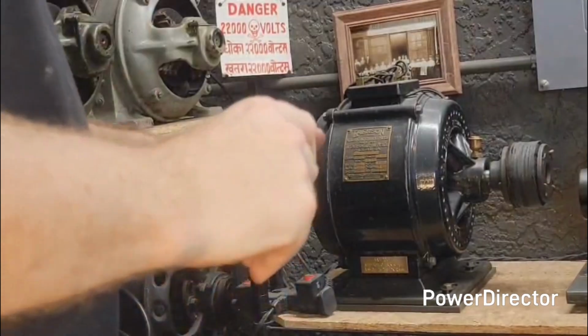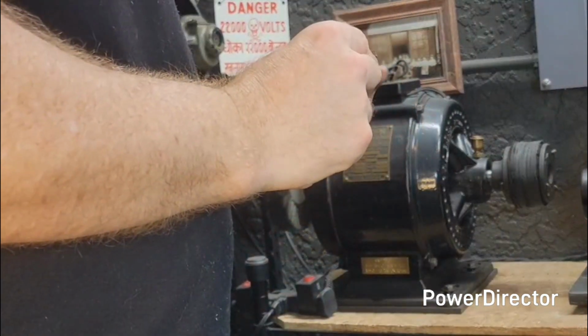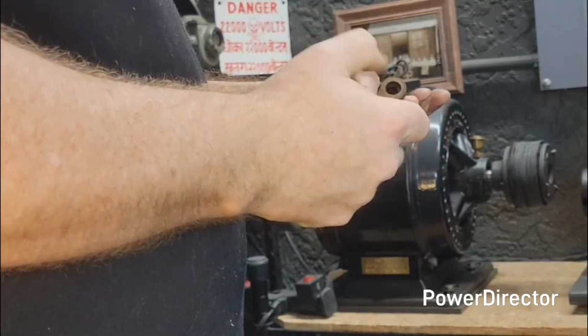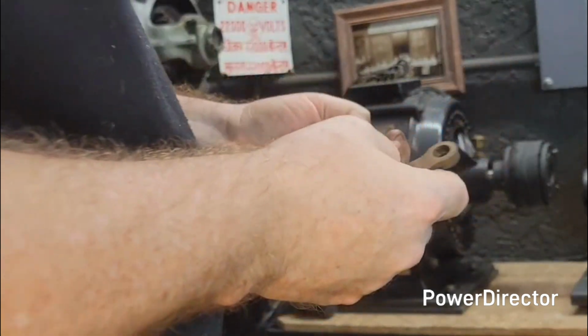If you watch my videos, you know I like to use this carding wheel to clean up my brass. It's a soft bristle brush. It does a nice job of leaving a low luster on there. It cleans but does not polish, and it's perfect when you're trying to preserve these antique pieces.